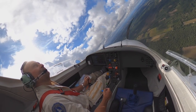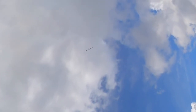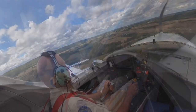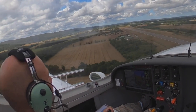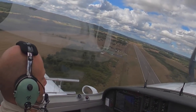Now I'm looking for the glider to see if I can find it. And here we have it, yes. Beautiful. It's very sporty flying and I like it a lot. First, a little flyby for inspiration.